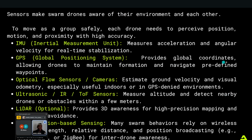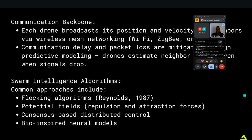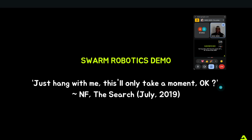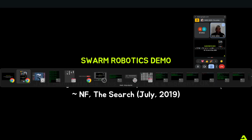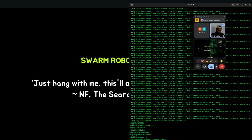So these are sensors, basically, which we've covered before. We have control systems and things like that, and then communication and intelligent control algorithms. We're not going into that detail. We don't have that much time. My time is almost up. So let's look at maybe one last demo, which is for the control of swarm robots.